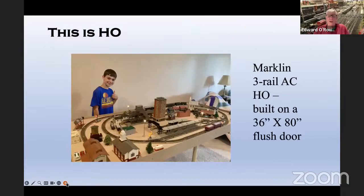This is HO scale. This is Märklin 3-rail. I put this in here because this is how I got started. This was my first model railroading. My father brought a bunch of Märklin HO 3-rail home from Germany. He was in Germany with the National Guard during the Korean War. That's my grandson in there.